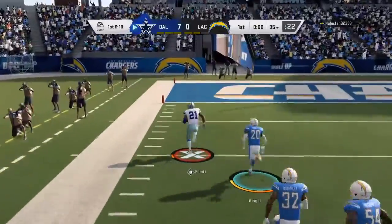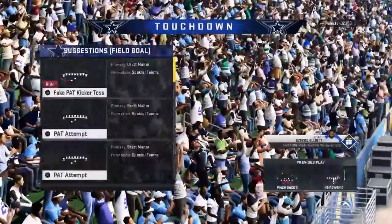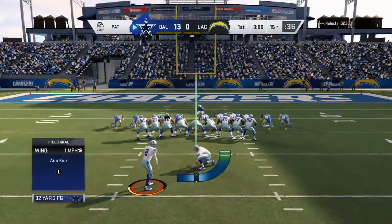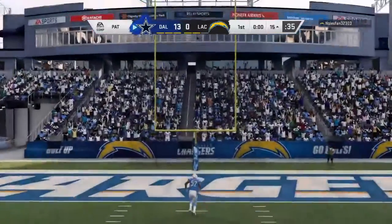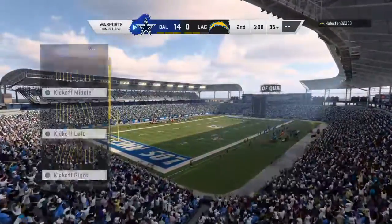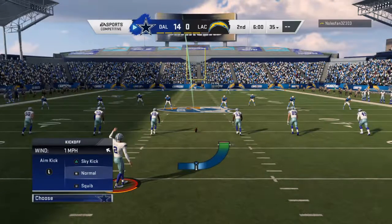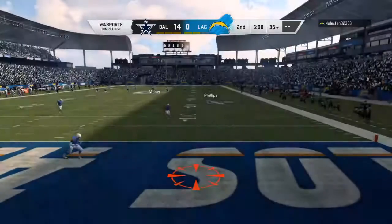The 20, 10, touchdown, Cowboys. Ezekiel Elliott, 65 yards. And the Cowboys are able to show off their quick strike ability. Extra point by Marr, up and good. 14-0 the score. This is the NFL on EA Sports. And that'll make the score 14-0.